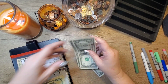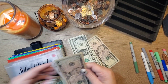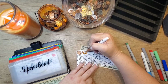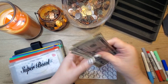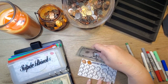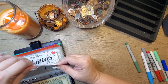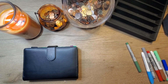So that's 5, 6, 7, 8. One of these I think was $8. Super Bowl was $8. Yep. So I'm gonna put that in here. So there's 5, 10, 11, 12, 13, 14, 15, 16 in here now. Okay guys, so that's everything as far as allocating money. That finishes up that. Then we'll do our closeout next time and move on to October.